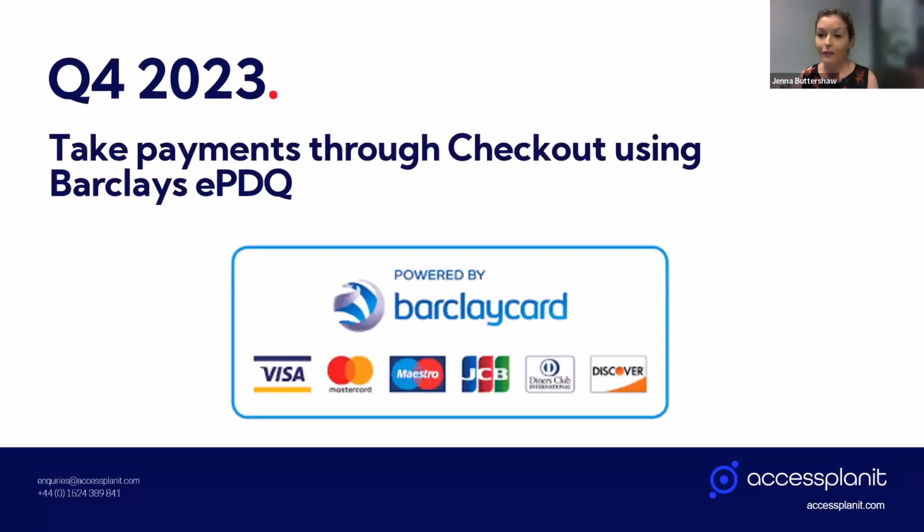Kicking off, in November we had our latest update, and that included two checkout updates to the checkout basket. The first of those is support for Barclays EPDQ payments. Barclays is now our sixth payment gateway available in checkout, so there are a lot of options available if you are looking to start taking payments online, or if you're looking to switch suppliers.